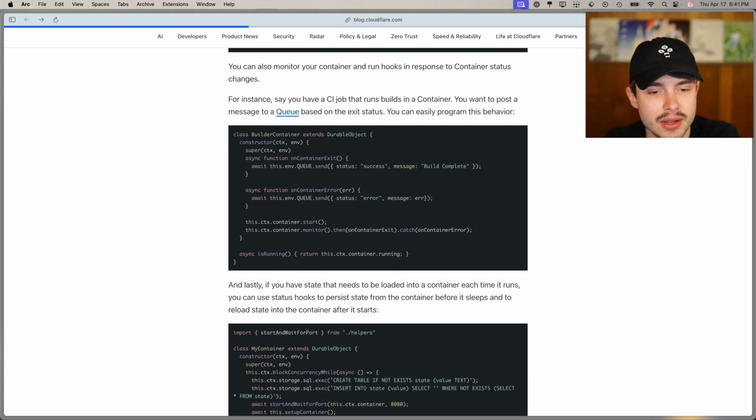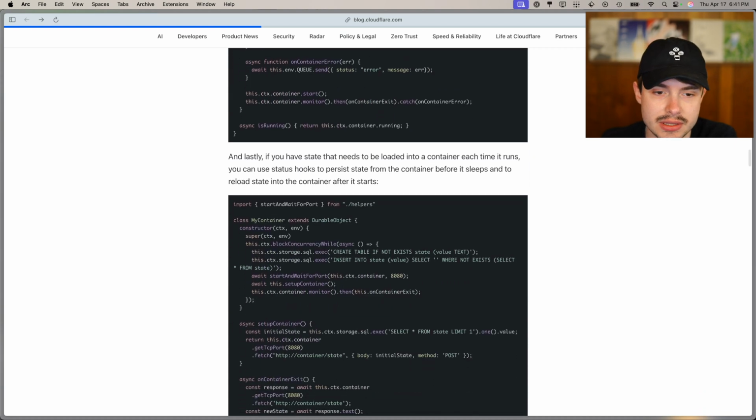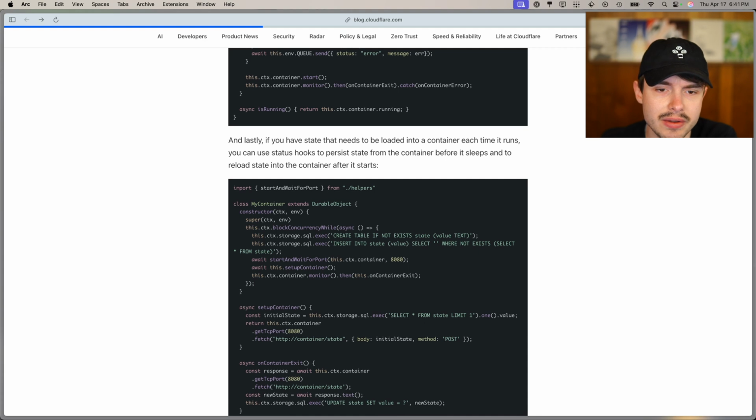Okay. And lastly, if you have state that needs to be loaded into a container each time it runs, you can use status hooks to persist state from the container before it sleeps and to reload state into the container after it starts. That's really cool. Let's see how they did this. So again, we have our durable object. Okay, this context block concurrency.